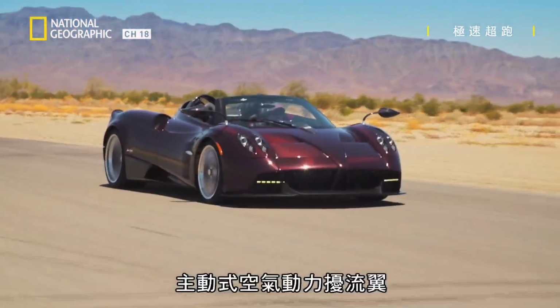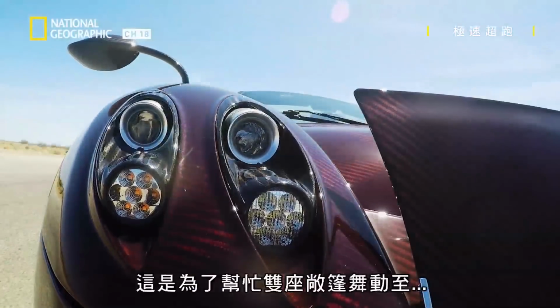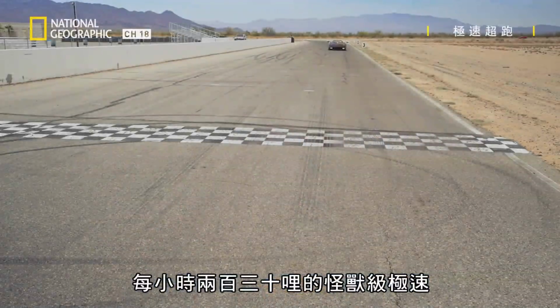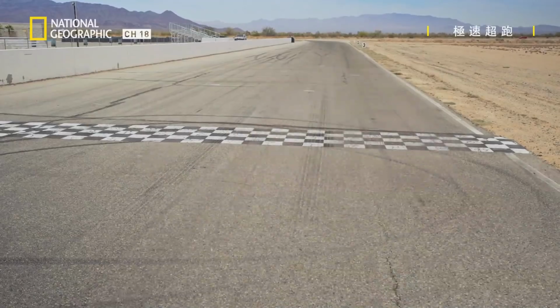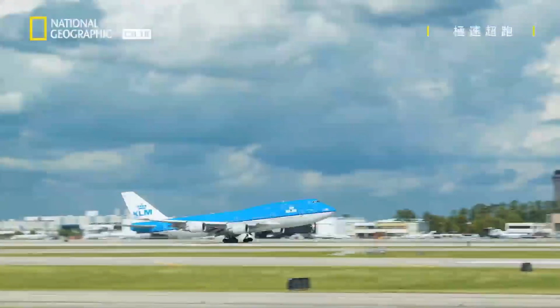The active aerodynamic wings constantly manage the airflow passing over the body and help the Roadster dance to a monstrous 230 mph top speed. Faster than a jumbo jet at takeoff.